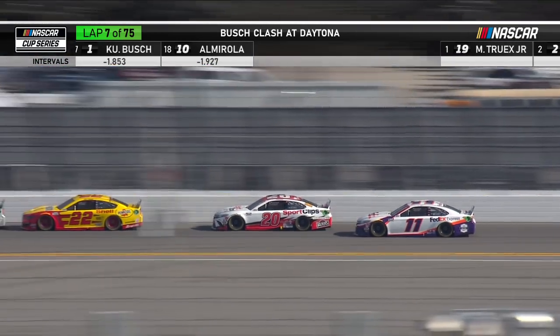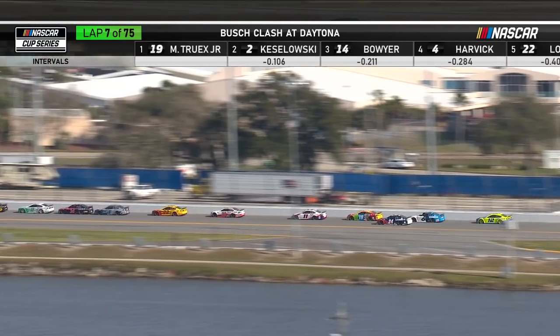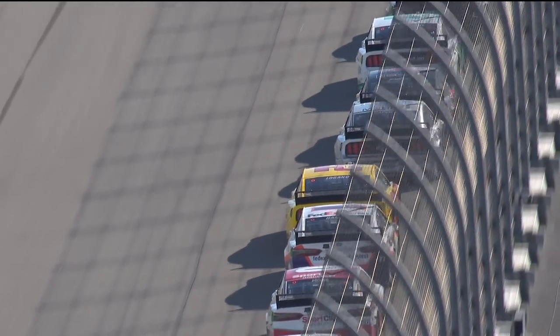And unfortunately, that did not happen. It's got a little help there from Byron, but maybe a little too late. Well, yeah, I think William decided, hey, maybe I can get down there to help Denny Hamlin out, but then that hole went away. Now here's the run.